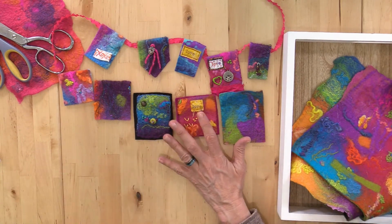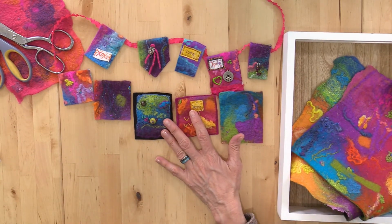This was another Woolly Wednesday that we brought all of these together. So these are all in the links down below. You can check out these projects. We really want to encourage you to wet felt.